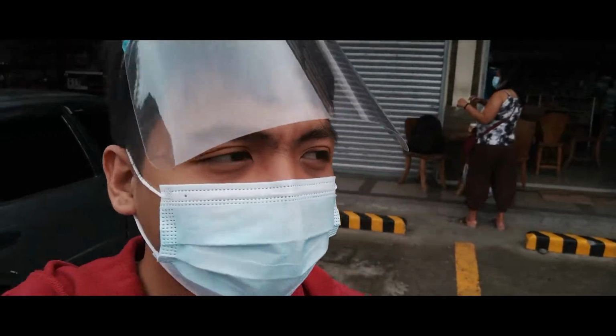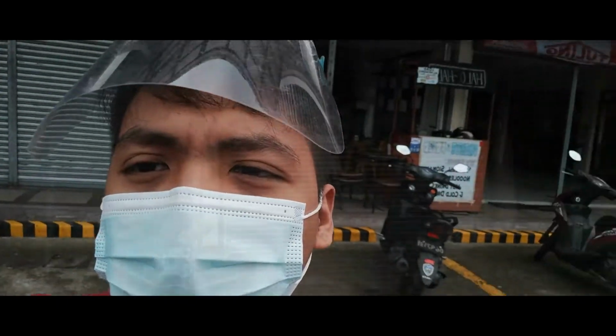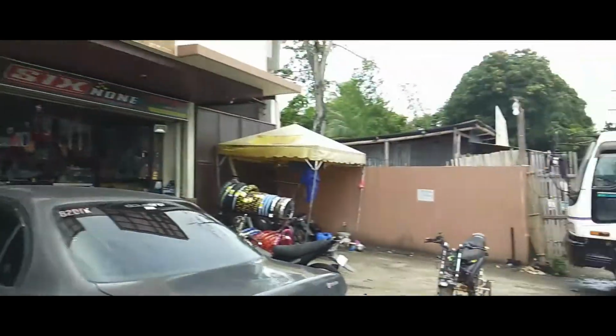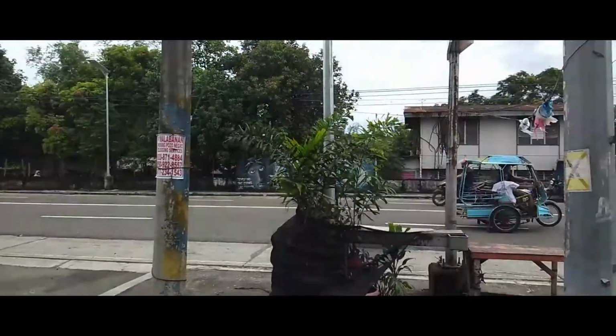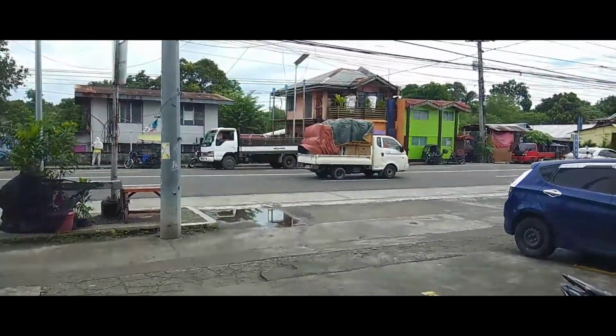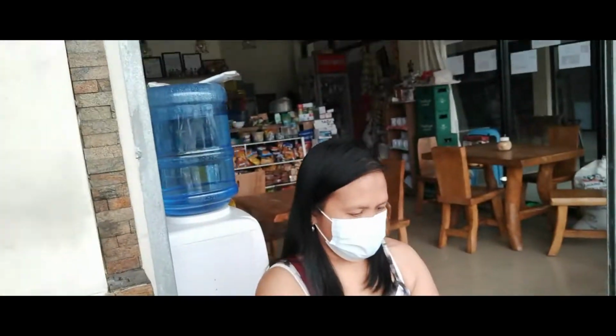Yung client na mag-open ng shop nila. So may escort tayo ngayon. My mom, sumama siya sa akin para tayo mag-assist sa Mira.